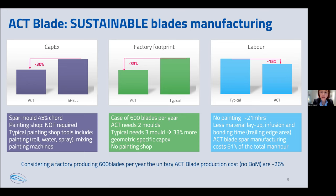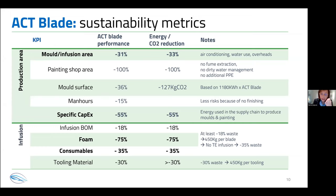And then finally, from a labor point of view, again, we do not have any painting. That is more or less, on a 50 meter blade, going to cost 21 hours. And so we also have less bonding. Definitely less labor from all the manufacturing involved in laying material, as I said, all over the edgewise direction of the molds in conventional blade manufacturing. And again, in terms of sustainability metrics, we have been looking at the CO2 reduction of our blade manufacturing versus conventional blades.